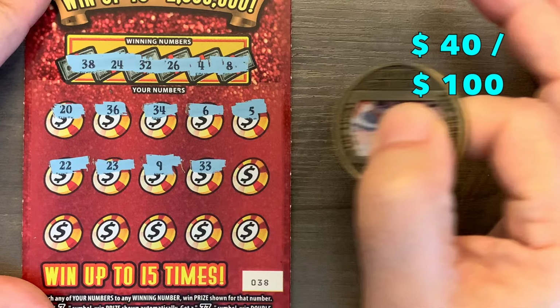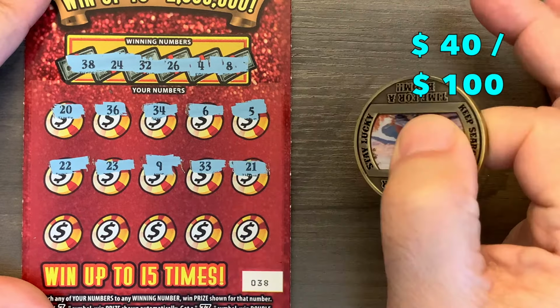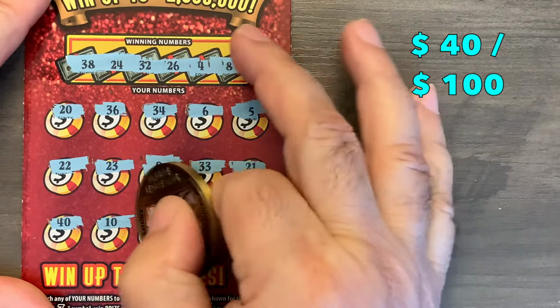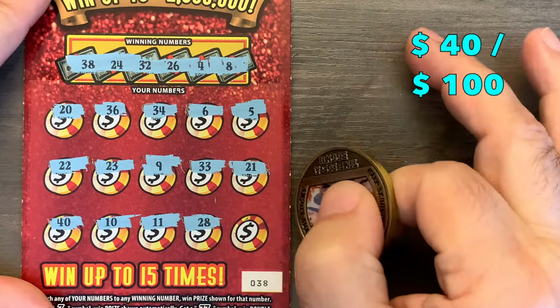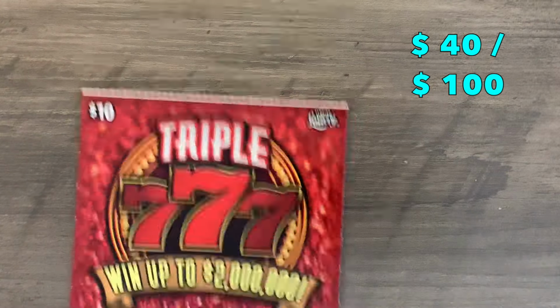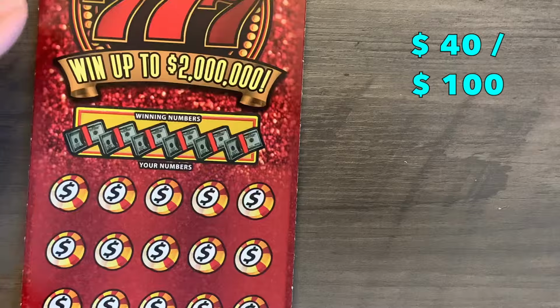23, 9, 33, 1 off, 21, nope, 40, 10, 11, 28, and a 16, no. Our last ticket, and it's one of them Bigfoot tickets.